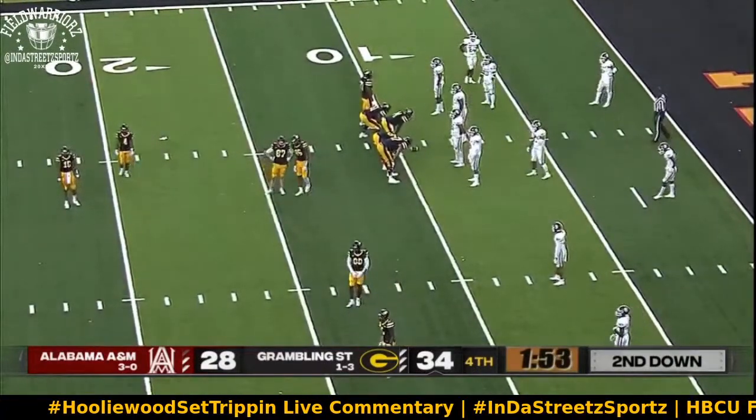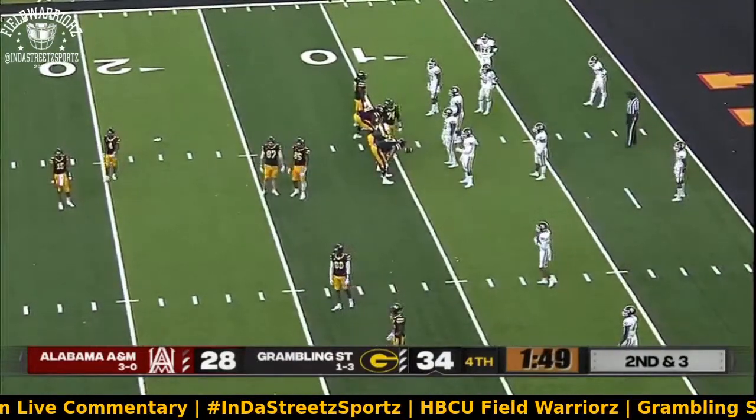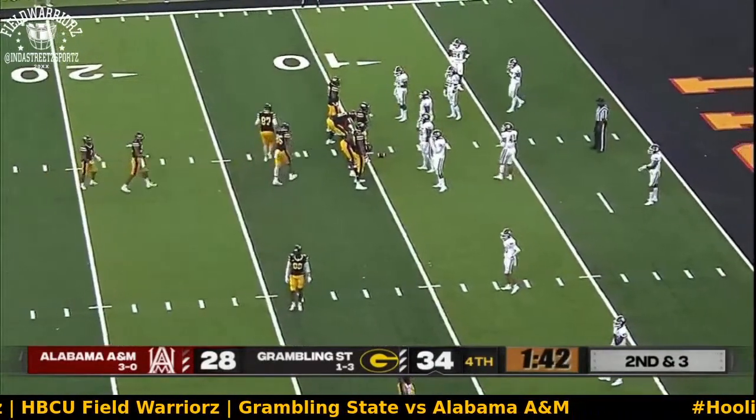So you see Grambling looking to the sidelines for the play. I mean, what a turn of events. What an outstanding game. Is this game exciting or what? We have 7 turnovers total, I believe, now.